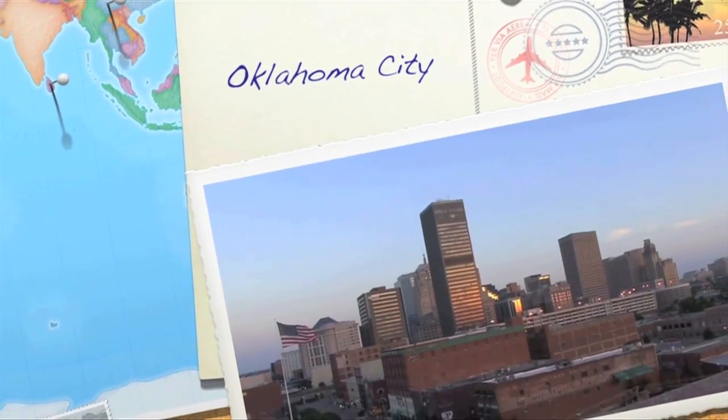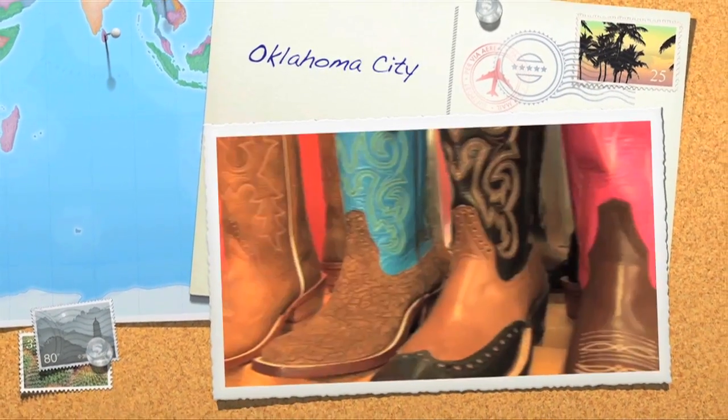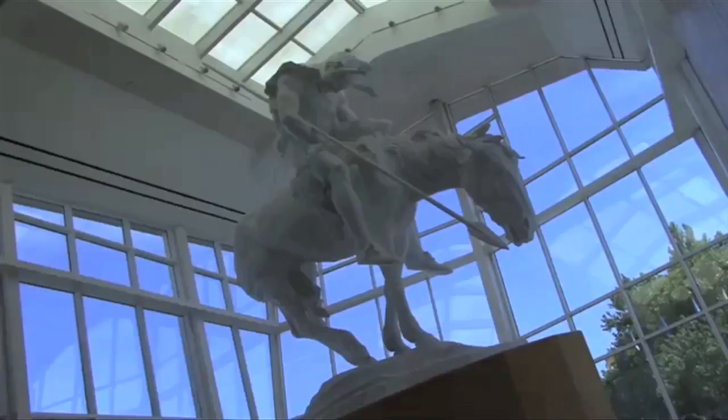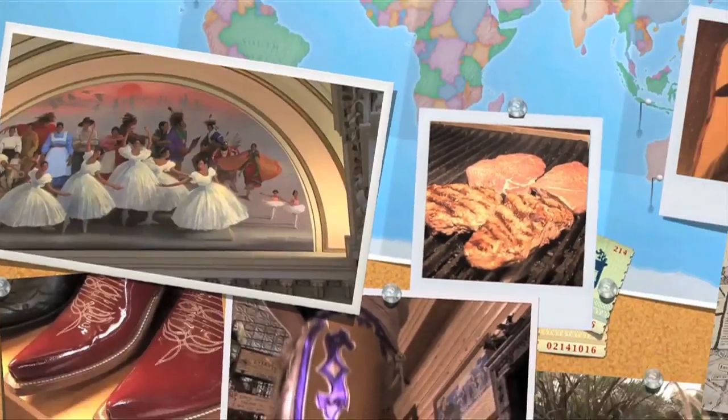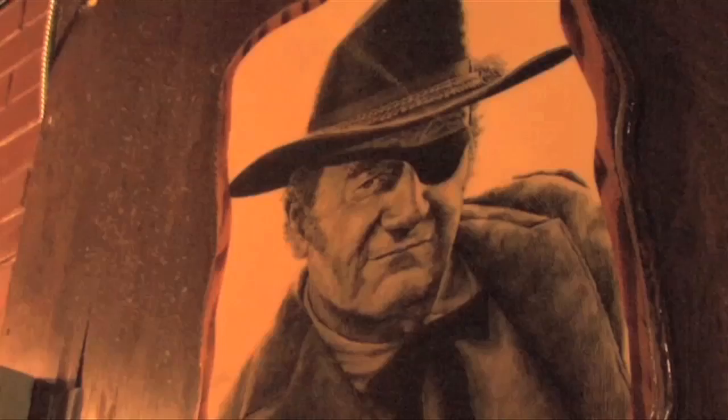Oklahoma City, known for its Western culture, great steaks, and 1,000 different ways to get your inner cowboy going. But this Midwestern city offers so much more. Starting with Cattleman's Steakhouse. If you're going to play with the cowboys, you've got to eat like one.